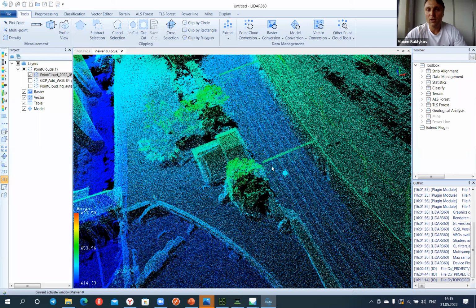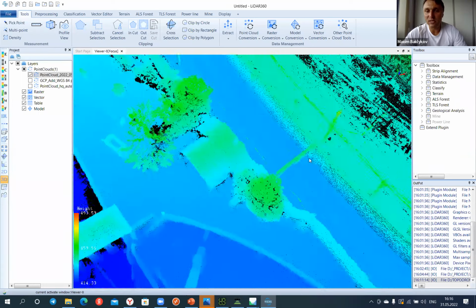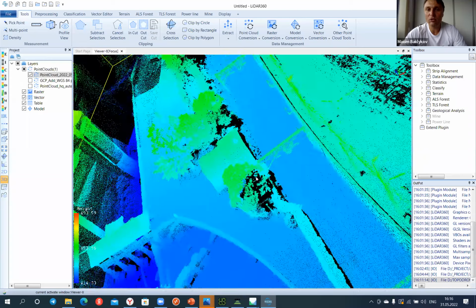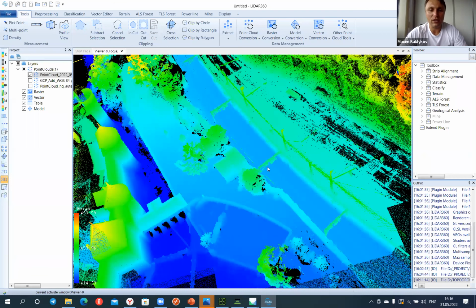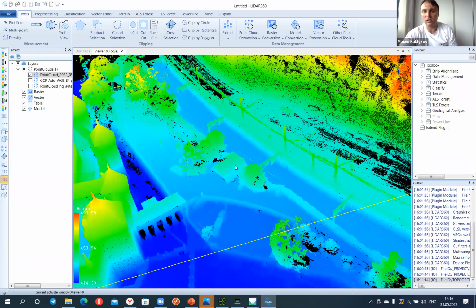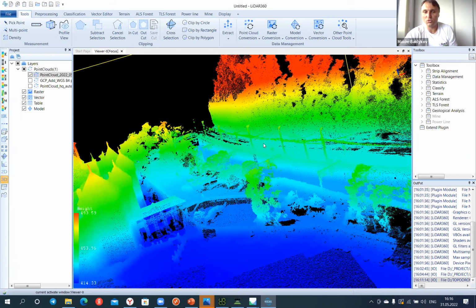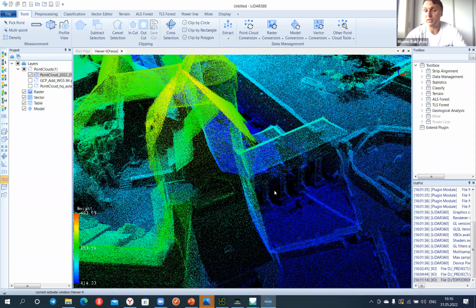But let's see that we can generate power poles, any poles, wires. Everything is shown here. So you can vectorize data, and you can create vector layers of different kinds of objects, such as power lines, poles, and so on. So you are able to create a very amazing three dimensional model, and after that to vectorize.